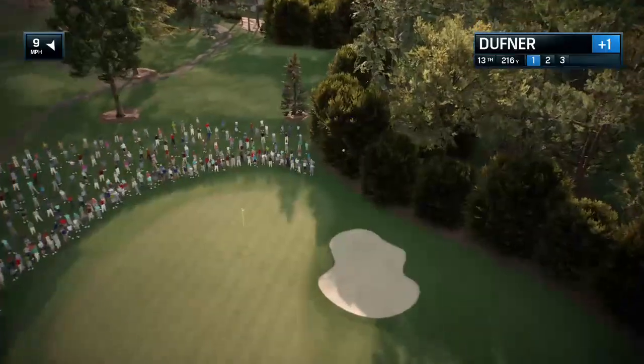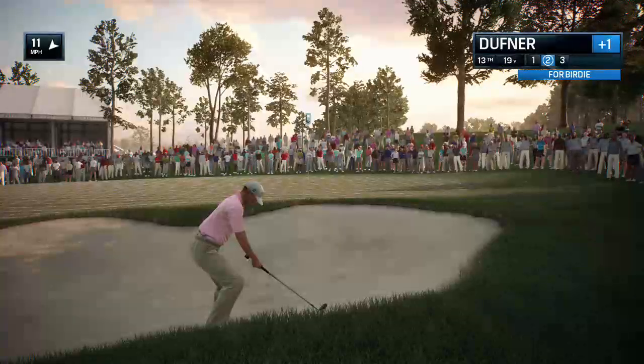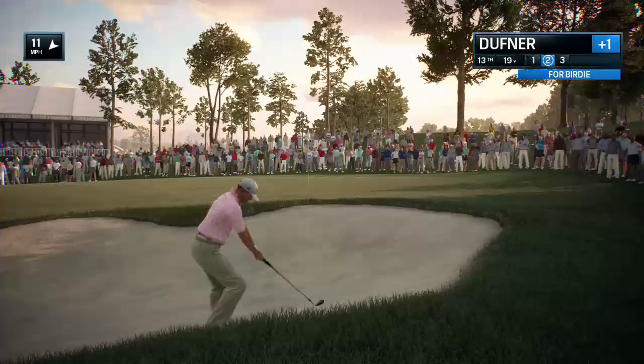That one is bunker bound, it looks like. Well, too bad. He'll have to play from the bunker. And the tee shot ends up in the bunker. Now from the bunker. Yeah, just a little splash out on this par 3.